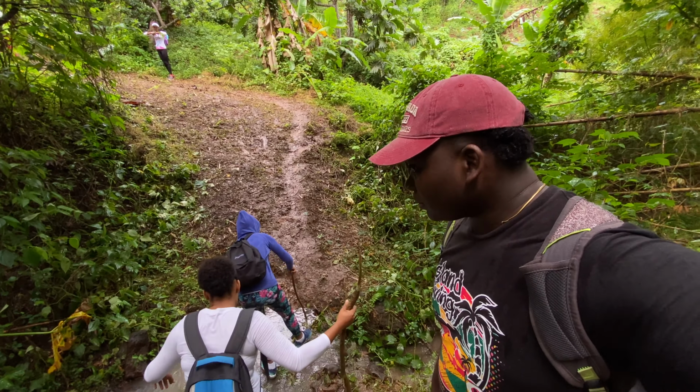From the hike, the terrain was really rough coming back because we had a lot of rain and mud, and it was very slippery, but we made it. Everybody got back here safely.